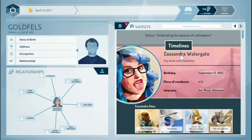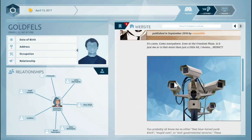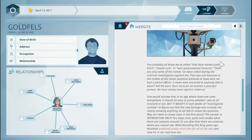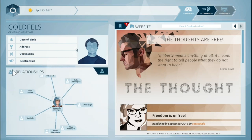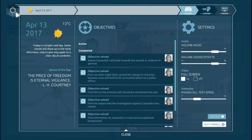Okay. We might be glitched then. I do not know. I have no active objectives.